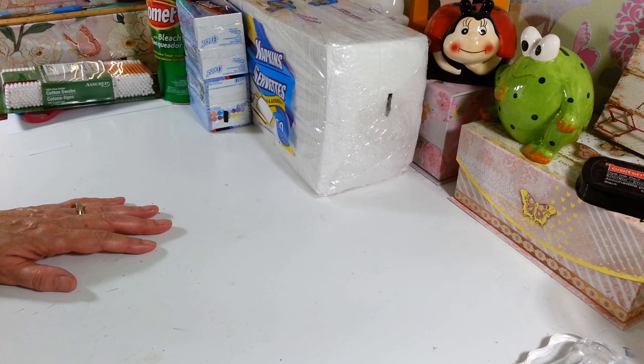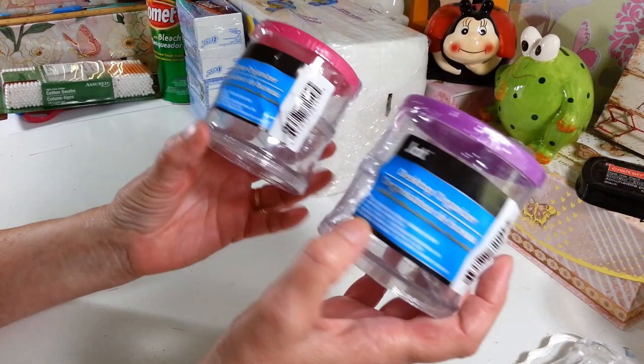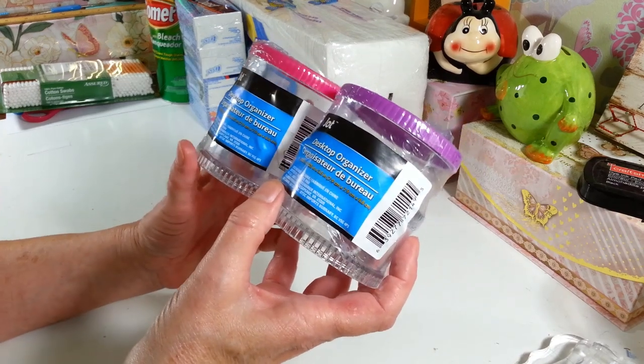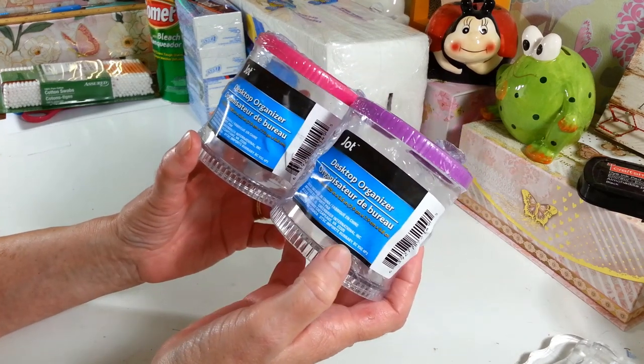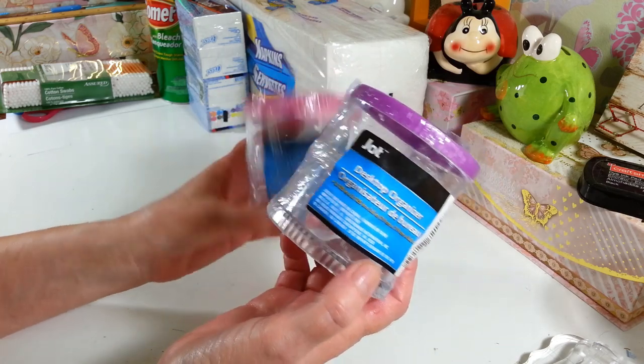The rest of it, you know how that goes, is not. They have a lot of back to school stuff out already. I know summer just started, but I did grab these containers. I think these are awesome, and I actually think I'm going to go back and get a whole bunch more before they're gone. They're called the Jot brand desk organizers.